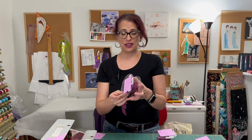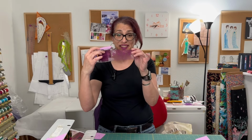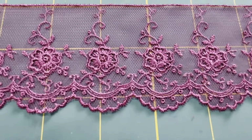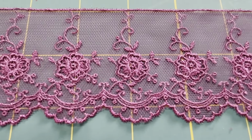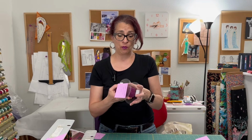So I was super excited about that because I've been watching that for so long. And I also got the companion piece that's a little bit wider. So this one, because it was wider, was more money. This was $7.99 a yard originally. I got 2 yards for $4.99. So I feel like I'm winning on that.